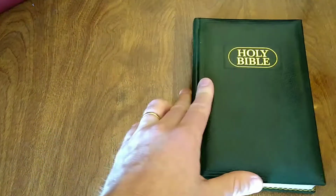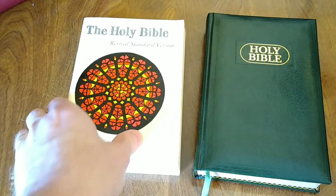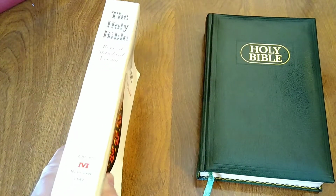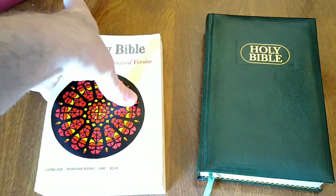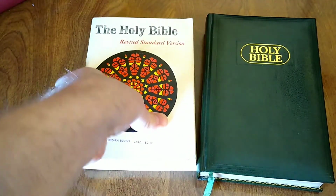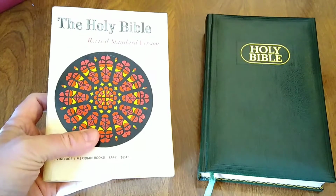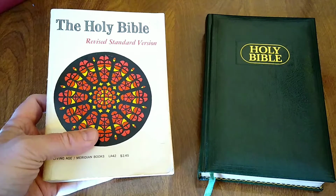By way of comparison, we have this Revised Standard Version that I found also at thrift. I think this one was 25 cents or 50 cents. And this is a production of Living Age Meridian Books. Again, never heard of them. And this, as you can see, is a paperback. I like kind of the rose window 60s or 70s coloring there. Need to focus a little better on that. That's better.